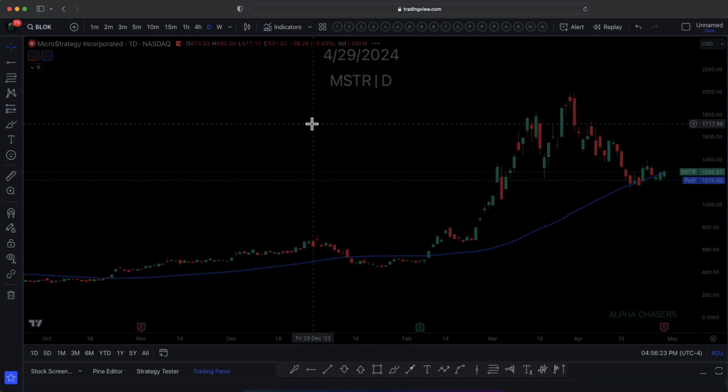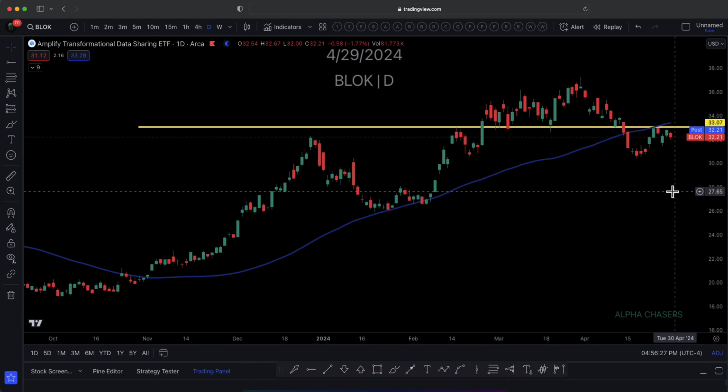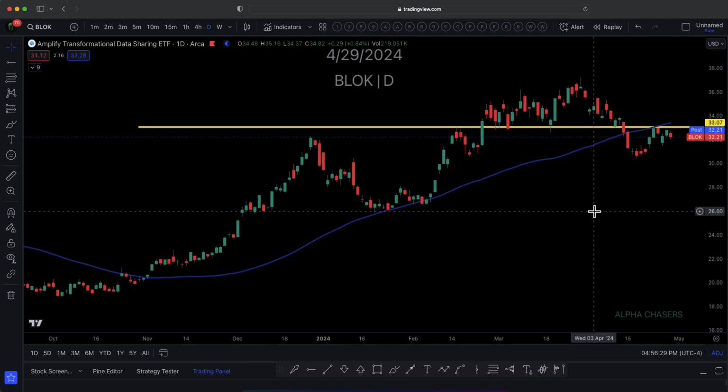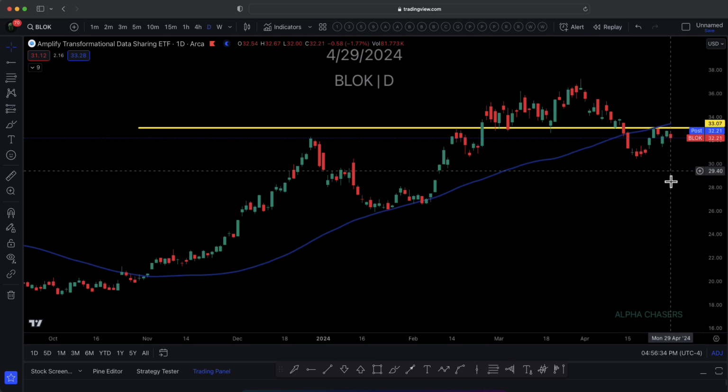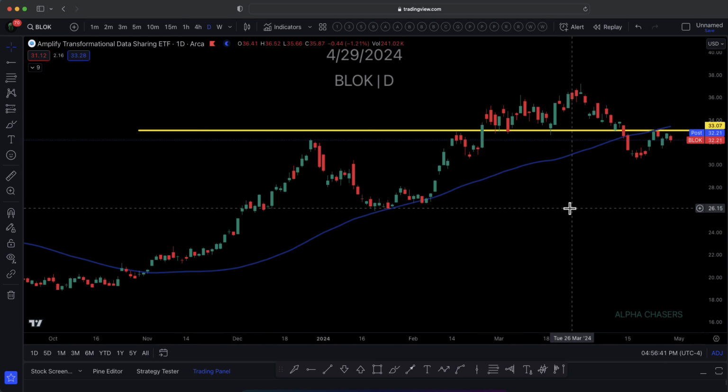Now, Block, this is also something that I'm short. It's kind of interesting that it's not moving after hours, considering the fact that 7% of the ETF is MicroStrategy, but it's not for whatever reason, and that's okay. We'll see what it does tomorrow. It has not been the best short. It's been exhausting. It's just not working.